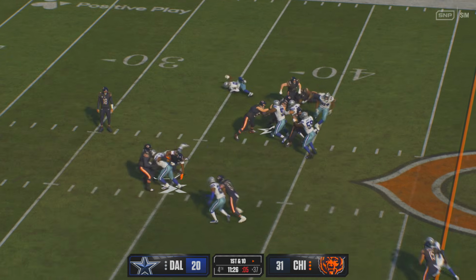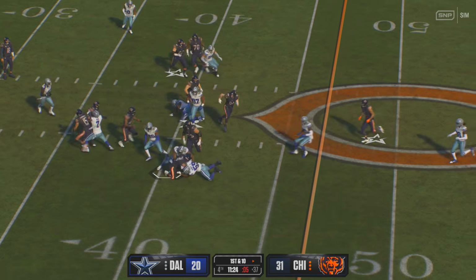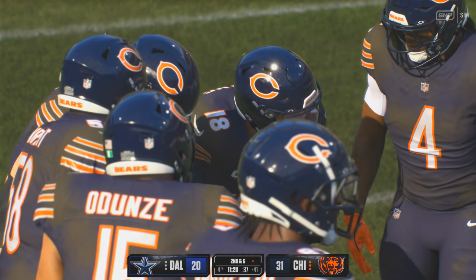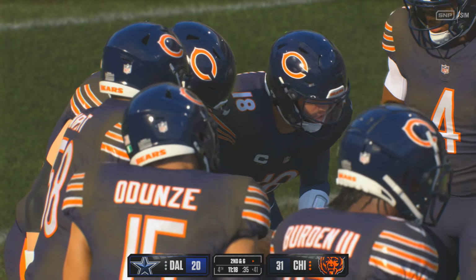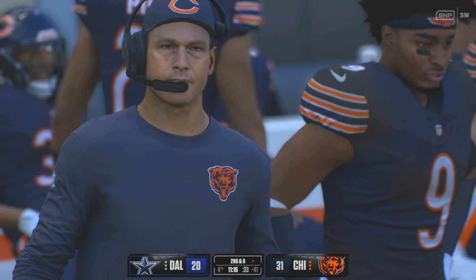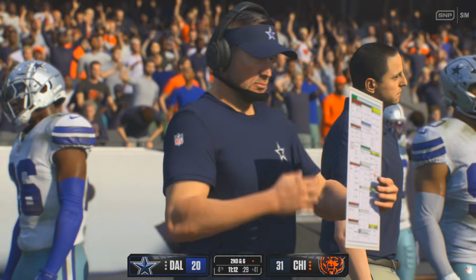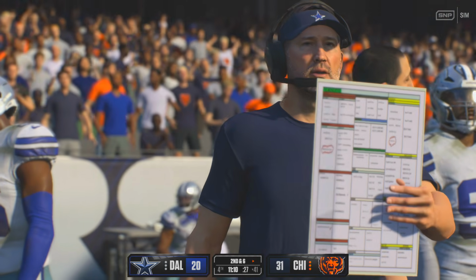They will run straight ahead with Swift. And this winds up a gain of 4 to the 41. And that last carry puts him right at 100 yards for the game. So how has he done it? Because he's been patient, followed his blocks, let everything develop, and then burst through for big gains.